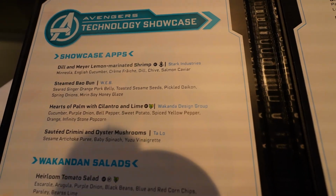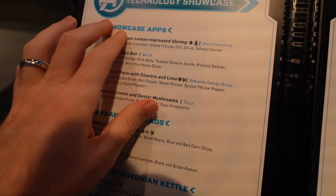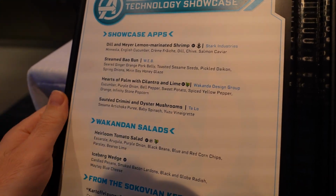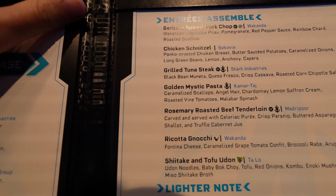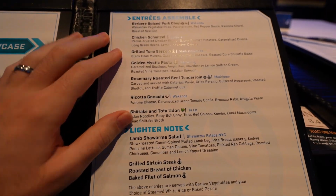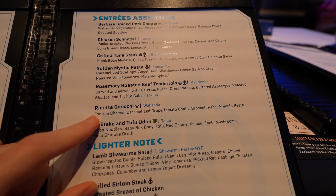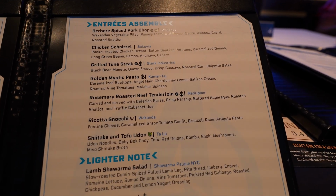My drink. Here's a look at the menu that we have for our appetizers. Some fun options here. Definitely think I'll be going with the bao bun tonight. That seems pretty good. Our entrees over here. The entrees assemble. I love that. Chicken schnitzel sounds great. Ricotta gnocchi sounds pretty good. Even the beef tenderloin, pasta. I mean, all of this sounds fantastic.